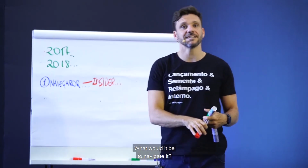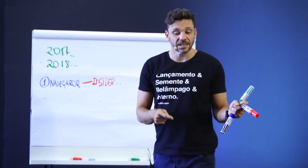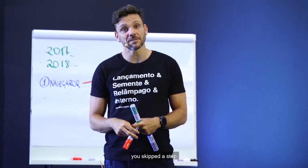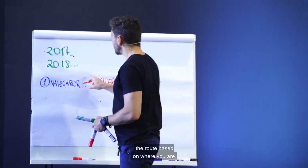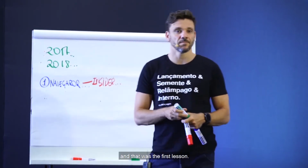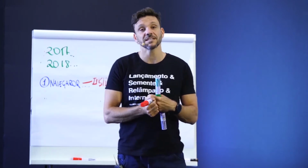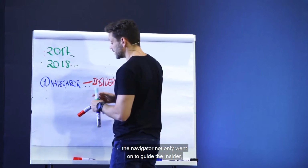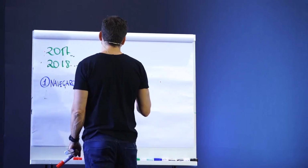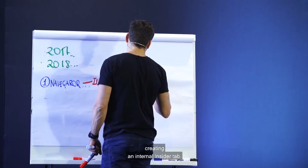What would it be to navigate? Navigating is the next step. Navigating is when you, let's say, skip a step. Navigating is recalculating the route based on where you are. It works like a GPS, and that navigator started to work, and that was the first lesson, because introducing that kind of resource for insiders was very good. The navigator not only went on to guide the insider, but also started creating an internal insider tab.